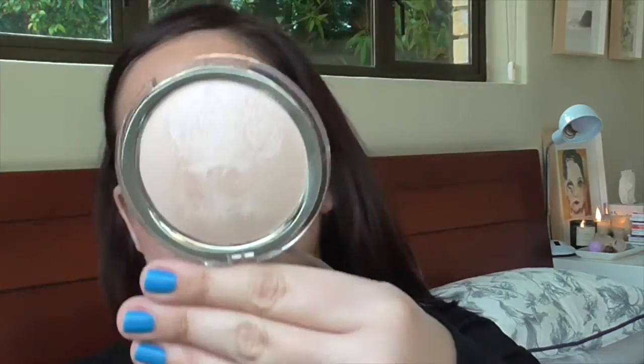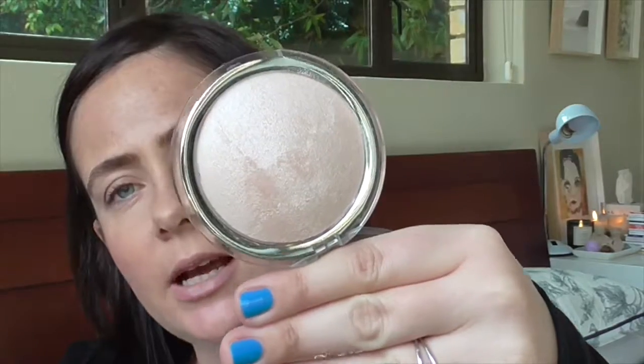Let me do highlighter before I completely forget about it. Again, it's Real Techniques Expert Face Brush. And then I take my Catrice High Glow Mineral Highlighting Powder. That looks like this. It's just so beautiful. And it's called Light Infusion.